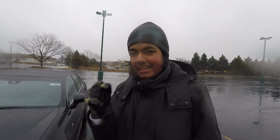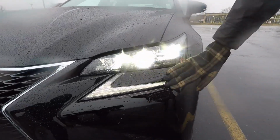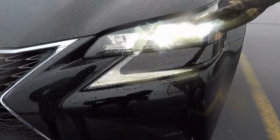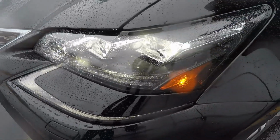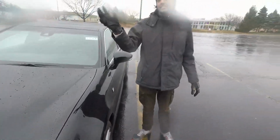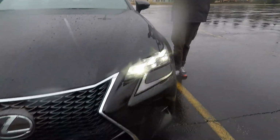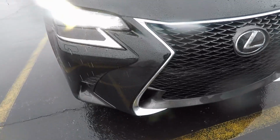All right, so since this has LED tail lights and headlights, this has this fishhook design. This is LED, and these are the triple LED headlamps that Lexus gives. This is an extra option. I think it's about $500 or $600. It's totally worth it. They look absolutely fantastic. The normal one has a little bulb, and I don't really like the way the bulb looks compared to these three, that really cube-type design.